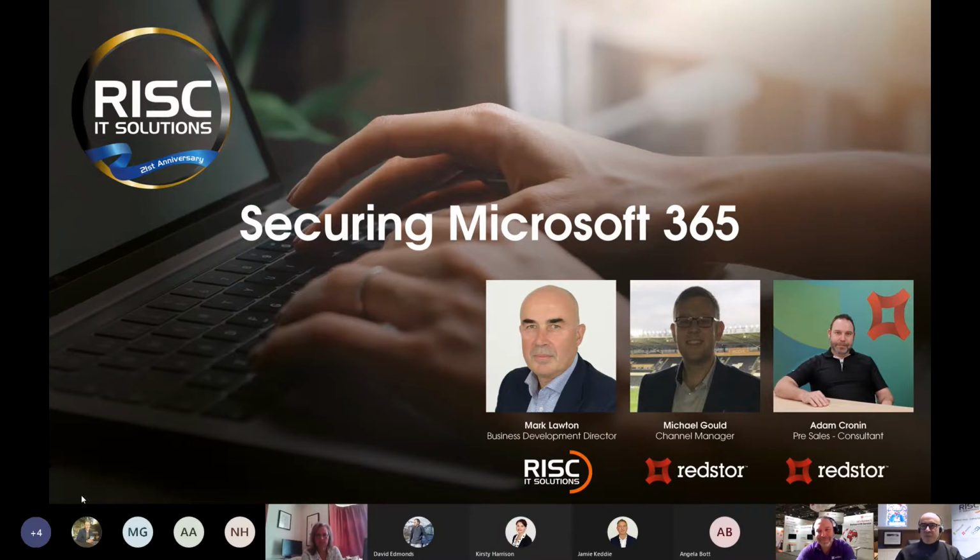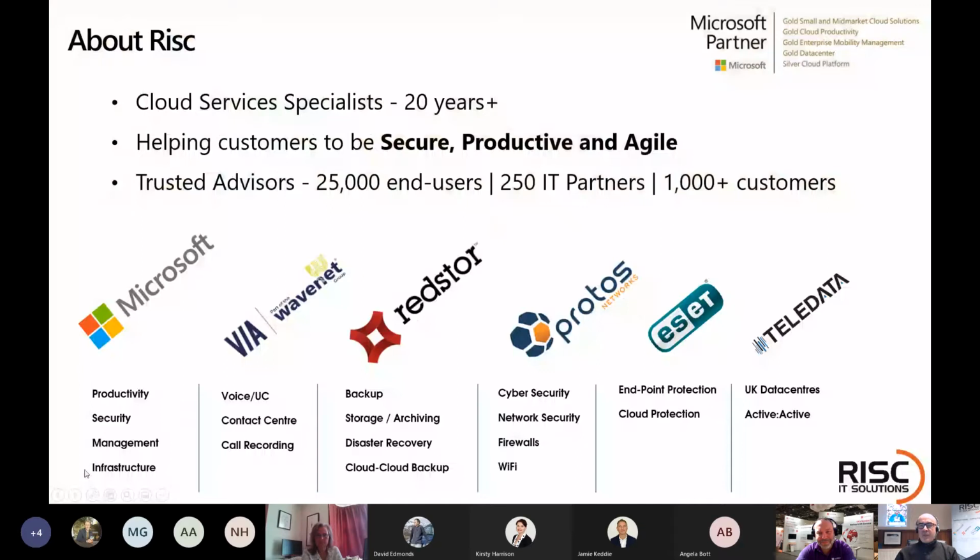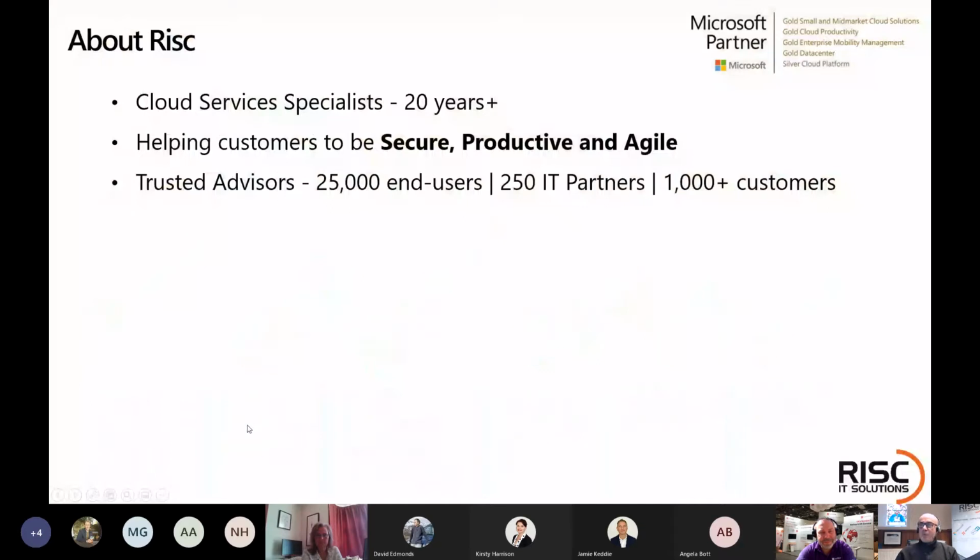As I say, I'll be running the first half of the session, and the focus for the first half will be around the Microsoft portfolio and obviously securing Microsoft 365. And then Michael and Adam will talk a little bit about what Redstor do and how their offering can enhance the security and the disaster recovery of what you're doing with Office 365.